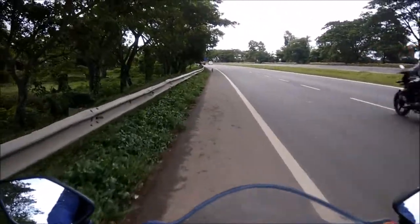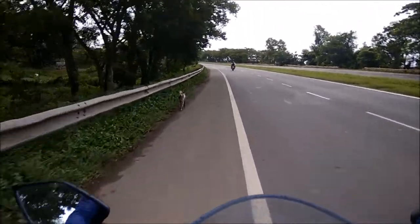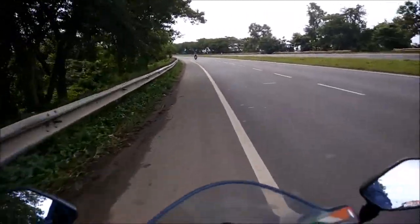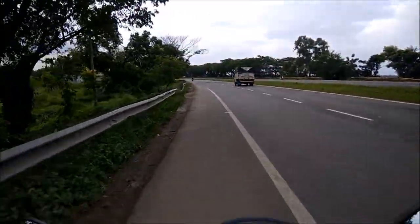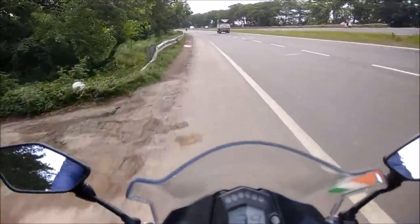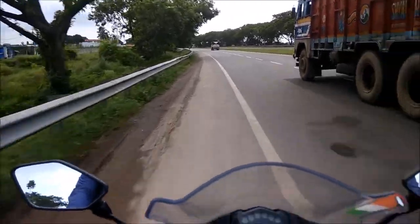The first time I didn't wear these gloves, so I felt more vibration, so that's why I wear these gloves. So let's see how the bike performs on NH2.